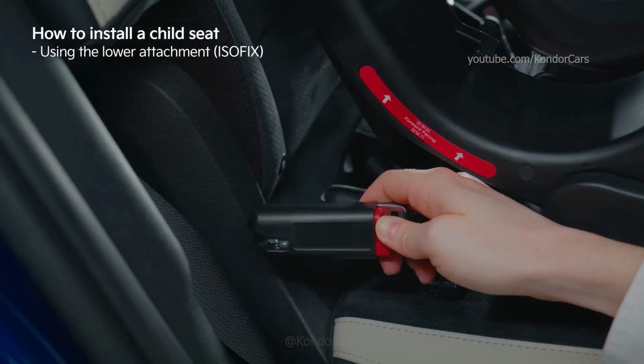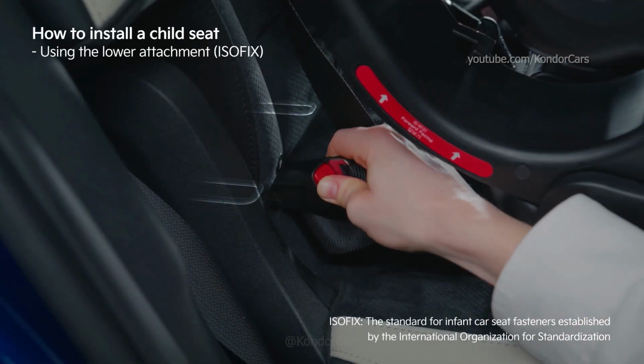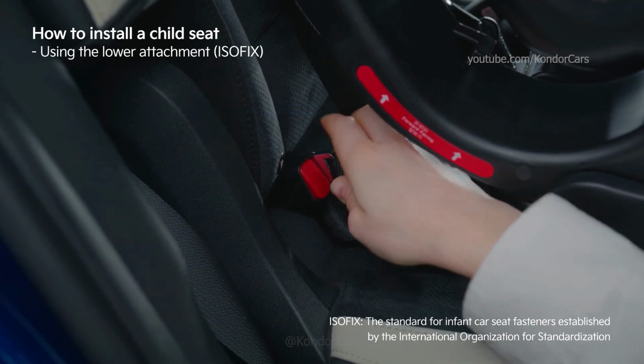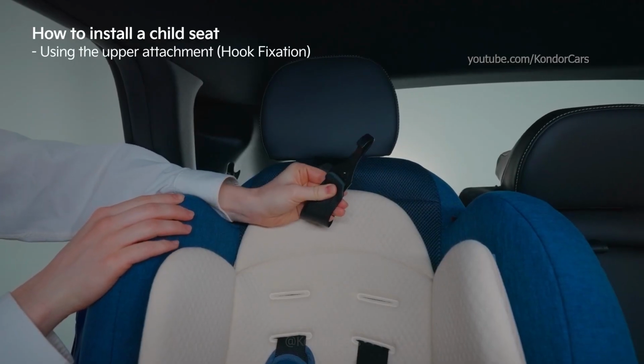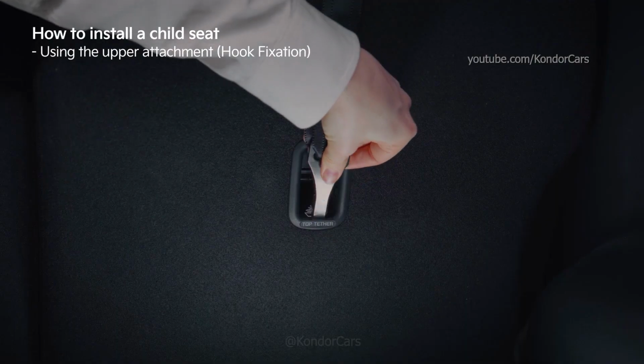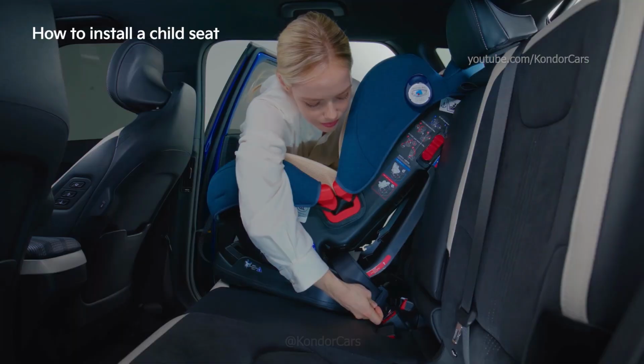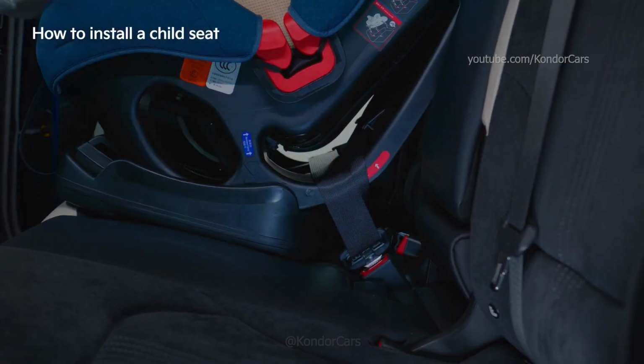Place the child seat on the back seat and connect the ISOFIX of the child seat to the ISOFIX anchor of the vehicle seat. Attach the hook to the tether anchor and secure it firmly. Once it is securely fastened, fasten the child seat again using the vehicle's seat belt.